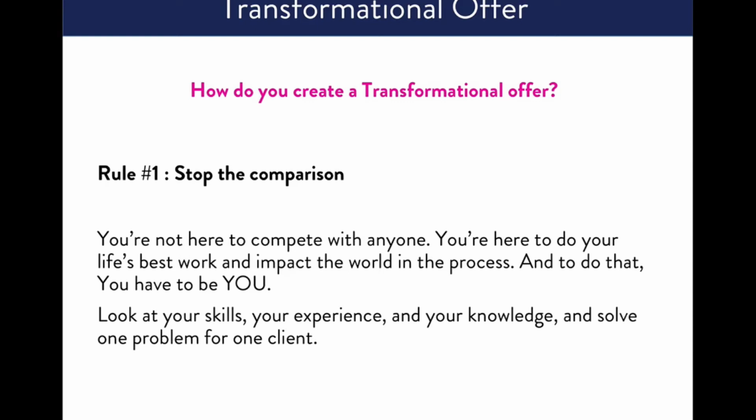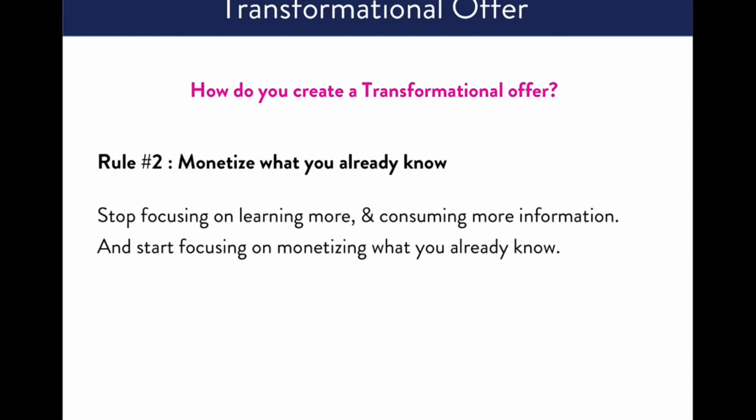And to do that, you don't have to necessarily have an offer that all the big entrepreneurs around you have. You don't need to copy anyone. You do not need to create an offer based on some other successful 6-figure entrepreneur, right? You have to be you. So I want you to look at your skills, your experience, your knowledge today, and decide on the one problem that you can solve for your clients.